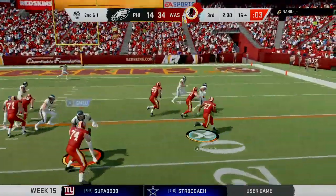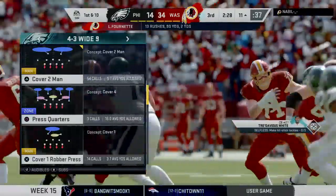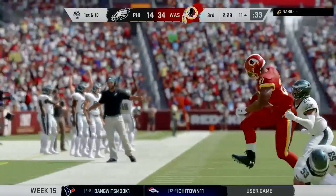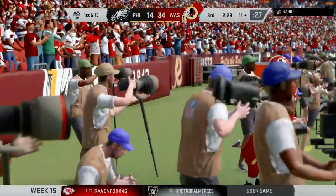They'll run it again with Fournette. A gain of 5, good enough for the 1st down. Looks to me like maybe there's a little attrition setting in with this drive, because when you see that type of a run, I get the feeling the defense is getting a little bit tired. And that's the last thing they need, especially when they look up at the scoreboard.